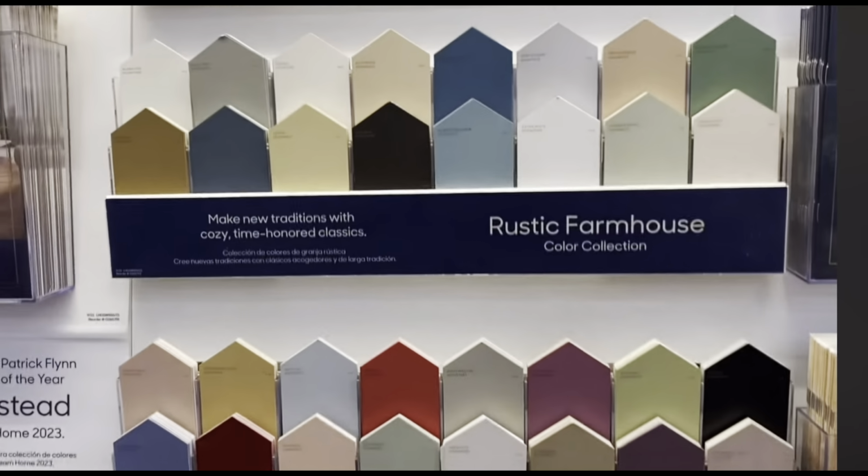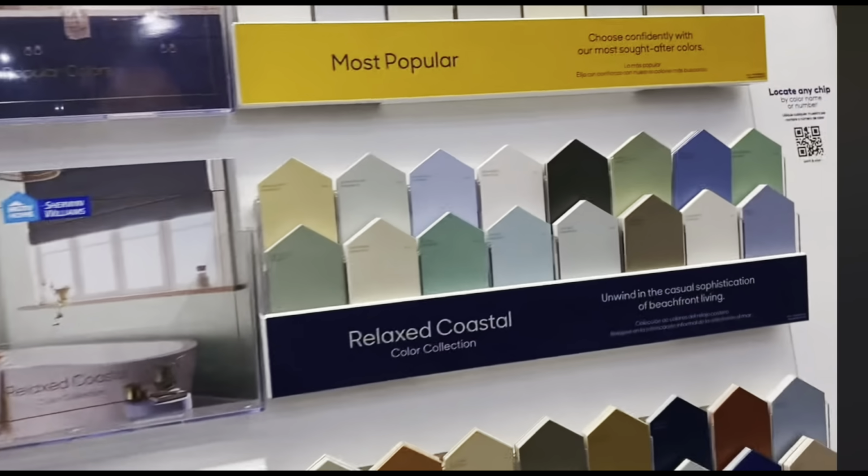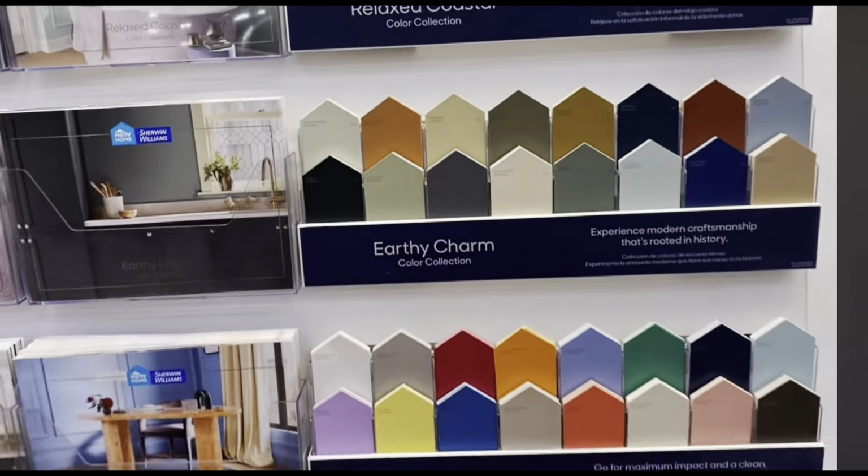Alright guys, so we headed over to Lowe's to pick out some backdoor paint. We ended up going with this evergreen fog color. It's absolutely beautiful. There's some of my rooms in my house that I actually painted this color because we loved it so much.